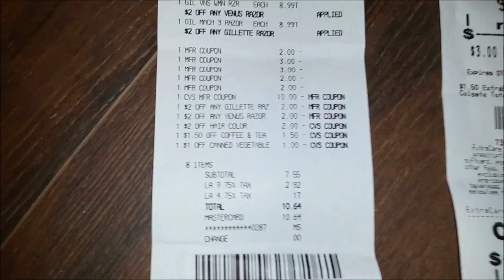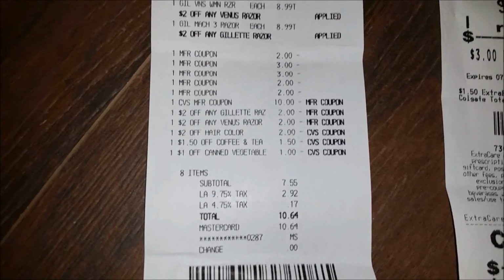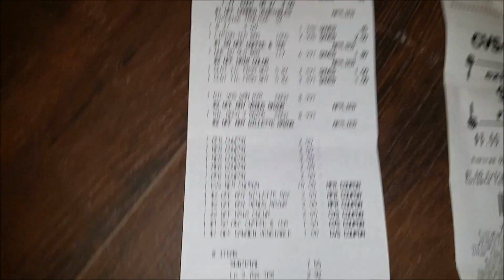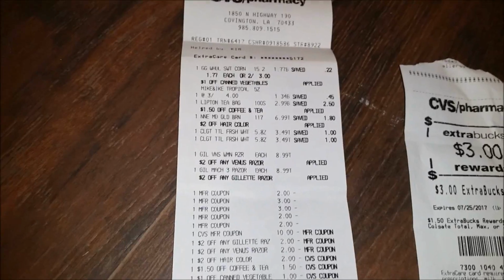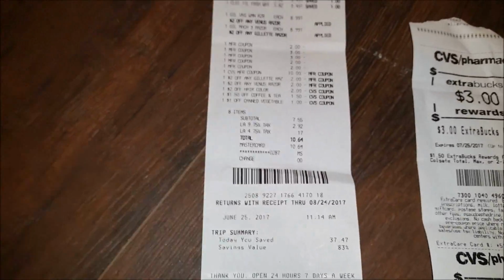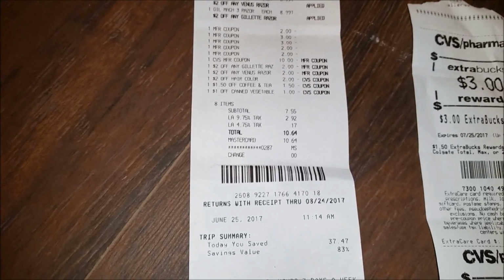All right, so my subtotal before tax was $7.55. And keep in mind, guys, that the candy that Waylon bought was $1.34. So if I didn't have that on there, it would have been less out of pocket, but you got to do what you got to do, right? So $7.55 before tax. Y'all know my tax is $1 million. I say that every week.